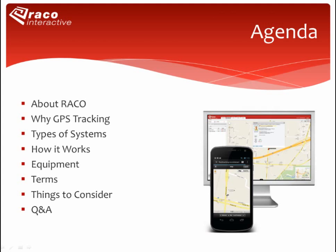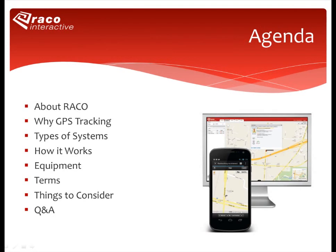The agenda for today, we're just going to give a little commercial about Reiko, about who we are, why GPS tracking, types of systems, how it works, the equipment that's most commonly used, some common terms in tracking, as well as things to consider before you would ever invest in a system. And then we'll wrap things up with the Q&A.